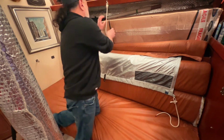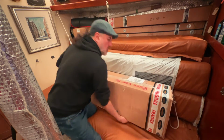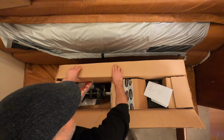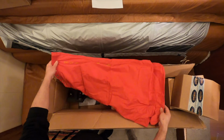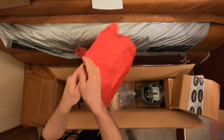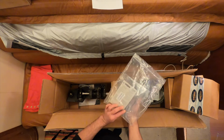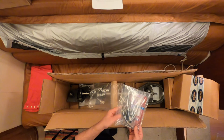Okay, now for the biggest box. This is a spare vane cover, so I guess they gave me an extra. Well, that's cool. This is the offshore spares kit. It's in the installation. We'll get more into what this exactly is.